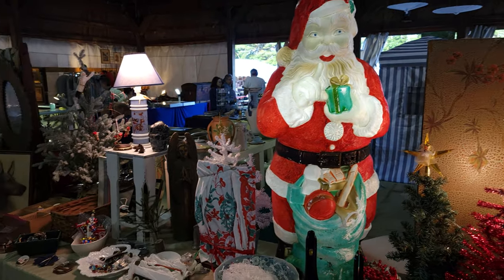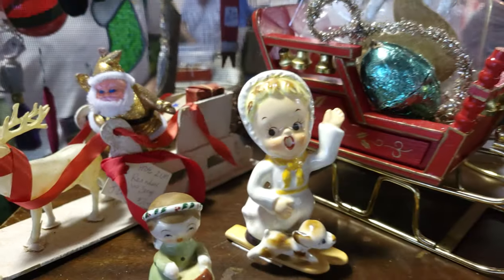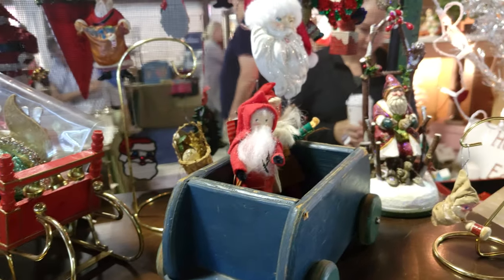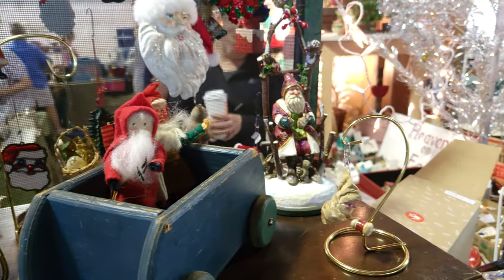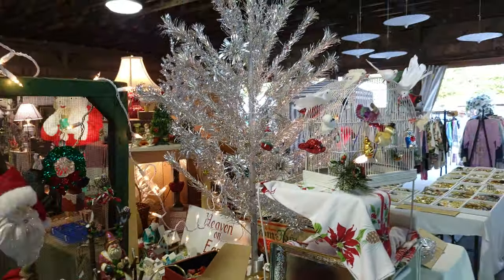Not too many vendors selling Christmas items. Those that did had very few to choose from, even though you would think with Christmas in July and whatnot, you'd see more of that. But not the case here. And so this one vendor seemed to have most of the Christmas items, and people were flocking toward those who were interested in Christmas items.